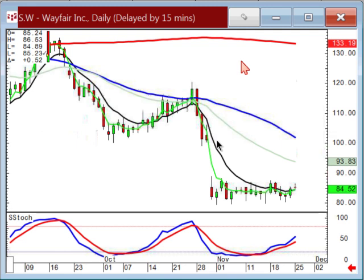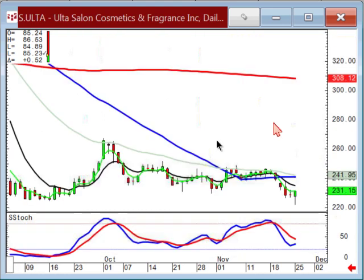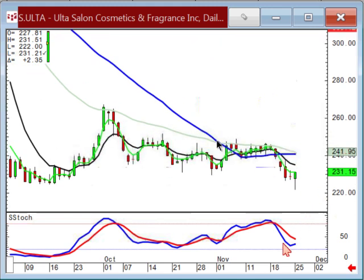Wayfair, nothing yet. However, if it does open positive and trade positive, now you got your McMuffin, a morning star signal followed by the doji sandwich. And Alta, nah. I'd be someplace else. That's just not a good tradable chart.